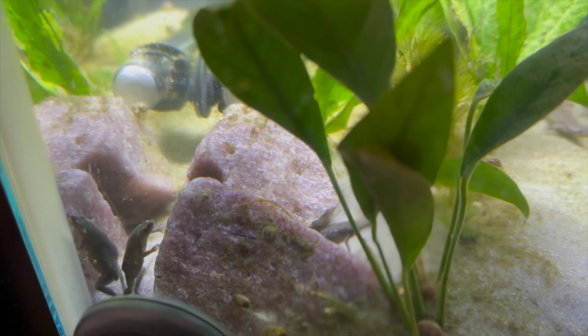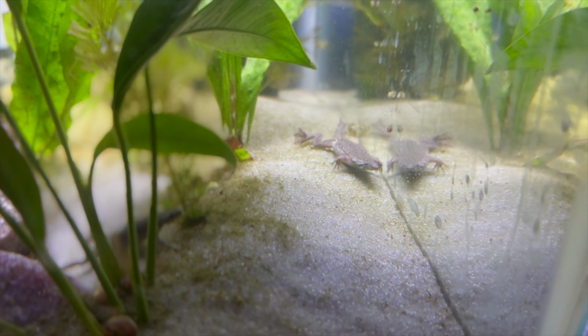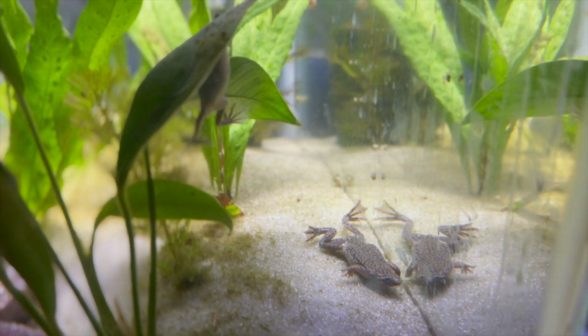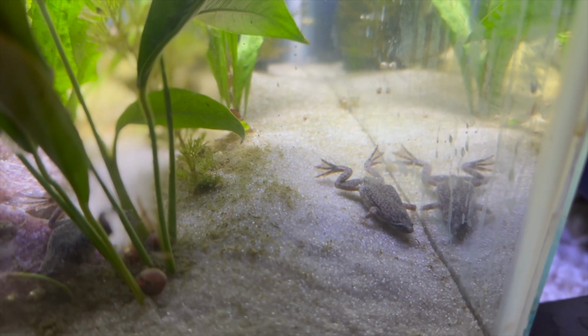ADFs reach sexual maturity at 9 months old and can begin the mating process. During a storm or rainy weather, perform a heavy water change with slightly cooler water. This is your best chance at replicating the elements in their natural habitat that induce ADF mating. These frogs will likely produce 700 to 1,000 eggs per spawning period.